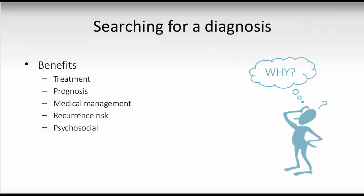Also, knowing the underlying cause allows us to tailor the patient's medical management. Even if there's nothing we can do treatment-wise to change the course of the disease, are there things we can do to make the outcome better or to watch out for other complications? When talking about a genetic condition, this also brings into play recurrence risk. Is this a condition that's inherited and other people in the family could be at risk to be affected or pass on? And then also there's psychosocial benefits to knowing the cause and having a name, being able to connect with other people with the same condition, being able to connect with support groups, having better access to services. A lot of times a specific diagnosis is needed to get certain services. And then just peace of mind for the families.